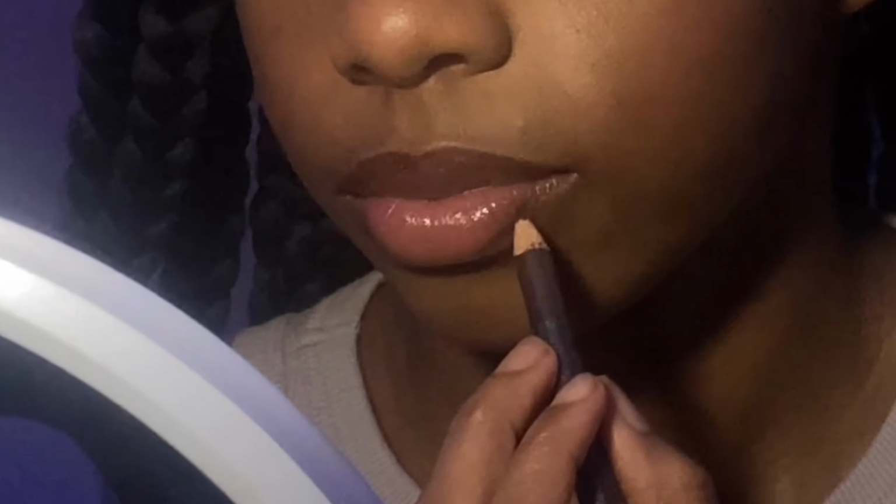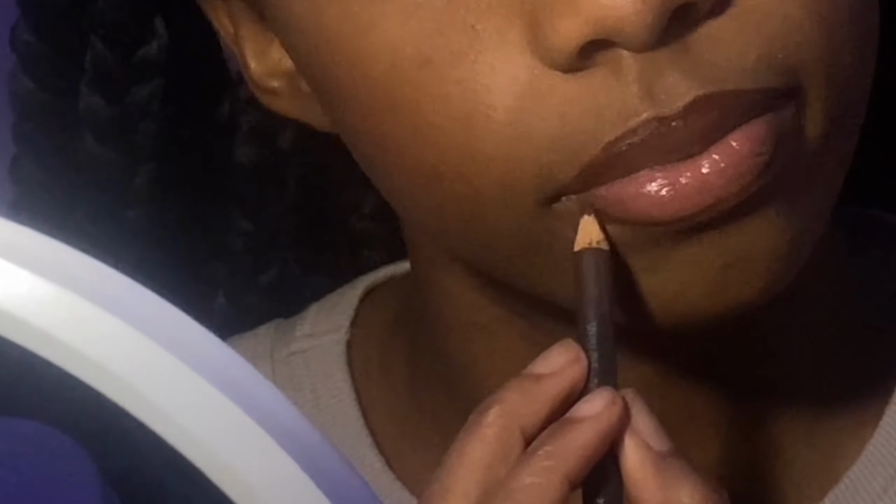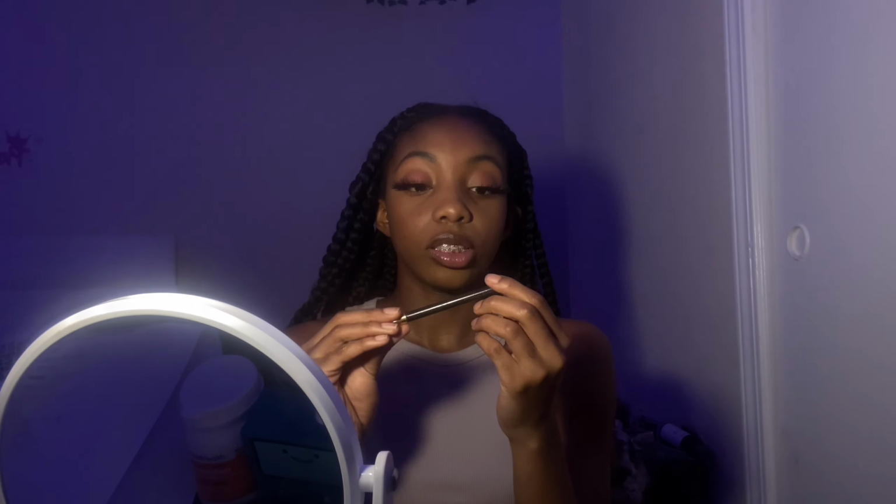Y'all don't play, because I got that all in one try. Look at that, beautiful. Get into it, because I did that. And now, oh, and this was chestnut matte lip pencil. I did not mean to throw it out like that.